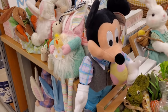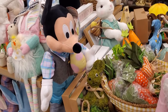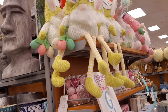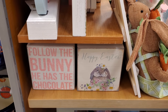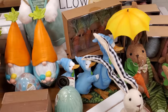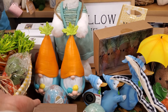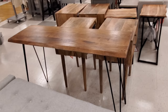So I don't see anything too new in Easter. Like this Mickey Mouse one is kind of new. I do have a mini one, and there's plenty of gnomes, and those are $13. A lot of these signs are still left over. Follow the bunny, he has a chocolate, and more gnomes. The ducks are still here. Actually, there's only one left. We have one gnome with a cute carrot hat and holding eggs, and multicolored beard gnomes on top.